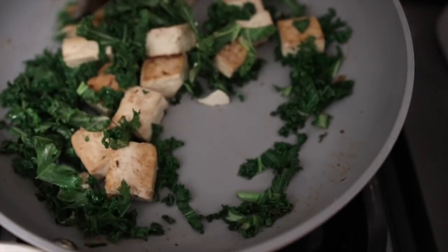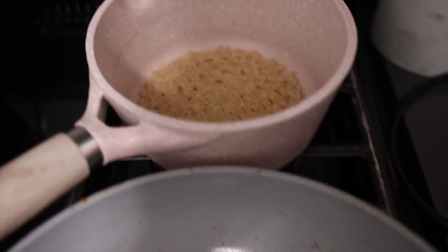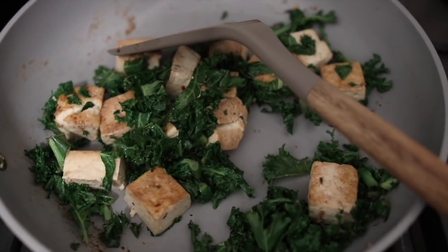Tonight is all about leftovers. I have some tofu I had to use up, some kale that was about to go off and not in a good way. And then I have a very small amount of white rice left over that I just need to get rid of and use up. So I'm gonna have that together, and I don't think that's gonna be a full meal yet.